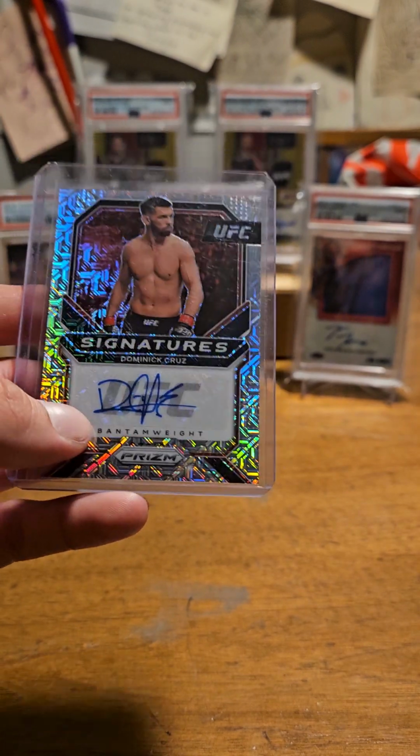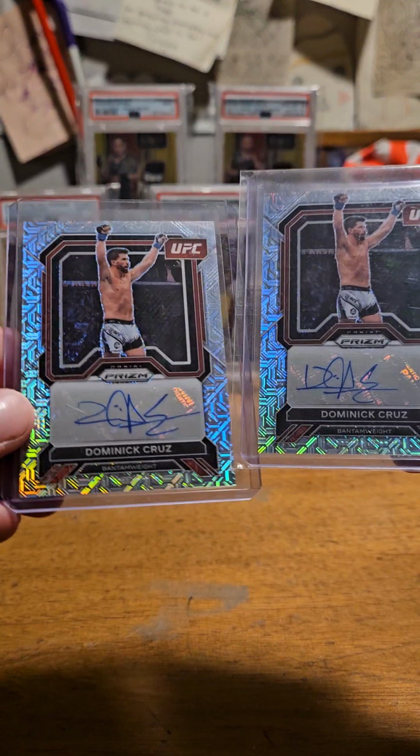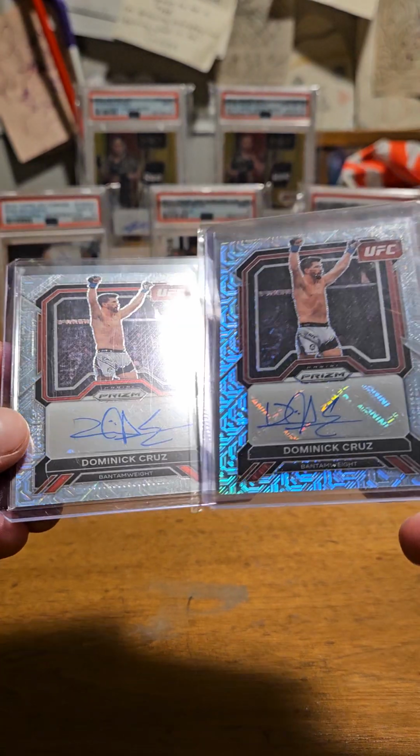Still, this I don't know. I mean, I'm not a grader, but to me it looks like it could be a 10-10. I got that for $40.88. And you know I had to get some 2023, but you see what I mean about his auto?